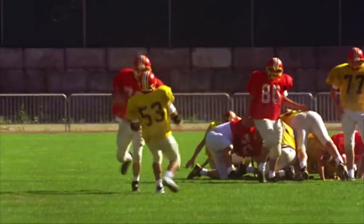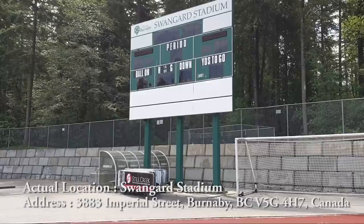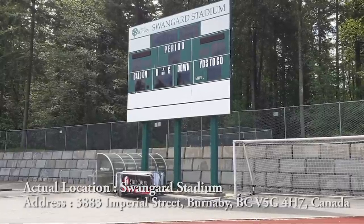Although some early scenes were shot using Vancouver Technical School's football stadium, most of the episodes filmed primarily at Swangard Stadium in Burnaby.